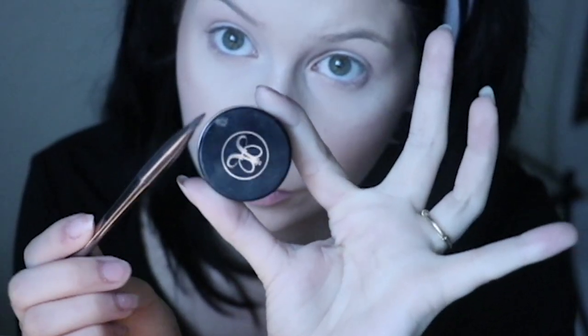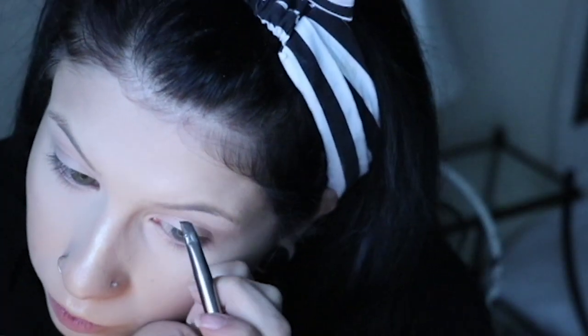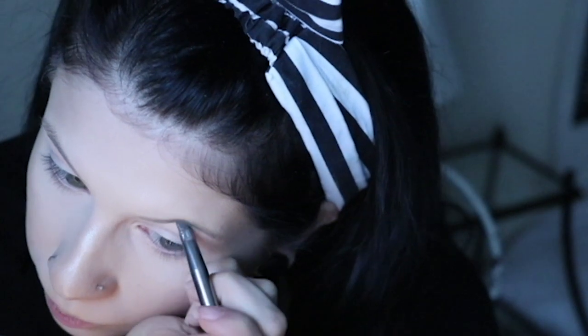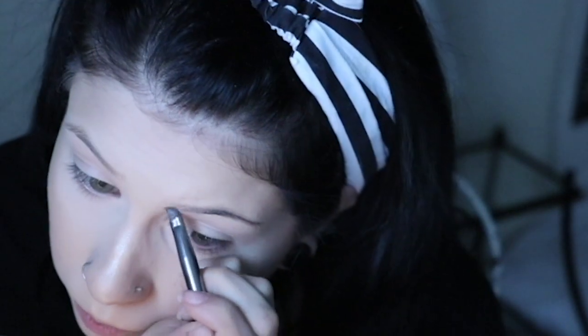For eyebrows, I use Anastasia Dip Brow in dark brown and a thin angled brush. I can do a full video on how I do my eyebrows if you guys would like to see that. Let me know in the comments below.